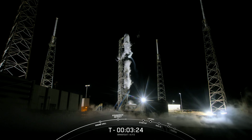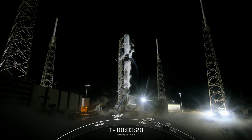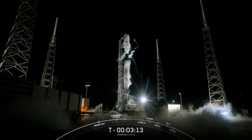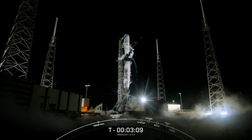Now, at this point in the countdown, both the first and second stage are nearly fully loaded with 1 million pounds of kerosene fuel and liquid oxygen. Both first stage and second stage should finish prop loading about a minute apart from each other. The first stage will finish at T-minus 3 minutes and the second stage at T-minus 2 minutes.